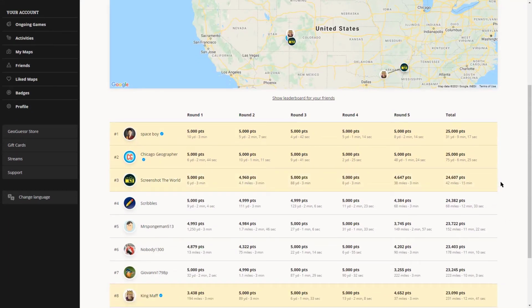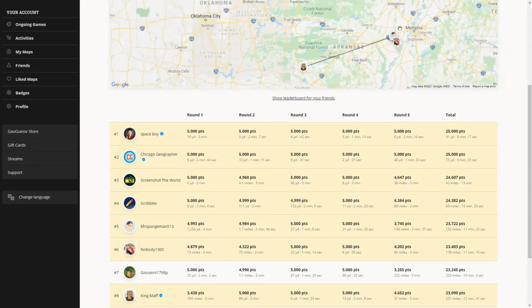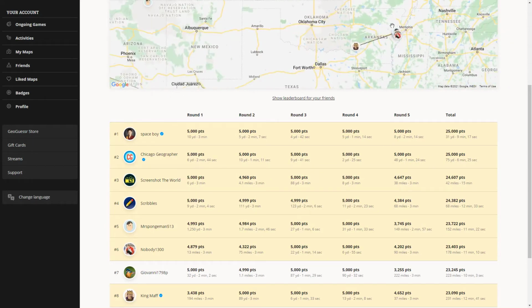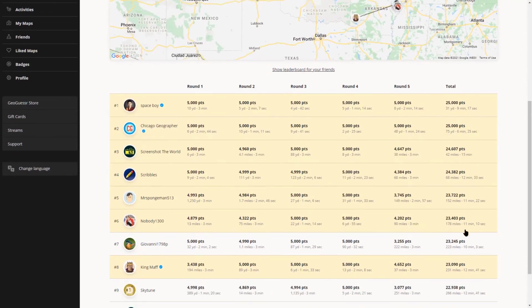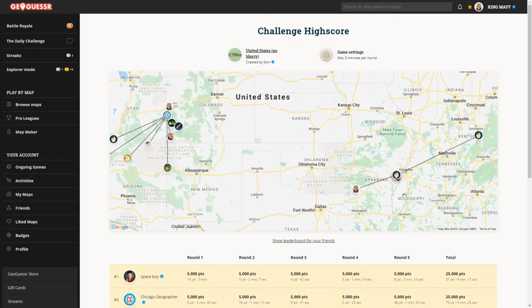Screenshot the World, 24-6, very good game. Scribbles in 4th, 24-382. Spongy in 5th at 23-722. Giovanni in 7th at 23-245. Not too far behind at 23,090. Skytune in 9th at 22,938. Tresmond in 10th, 21,558. And Bo in 11th at 16,592.